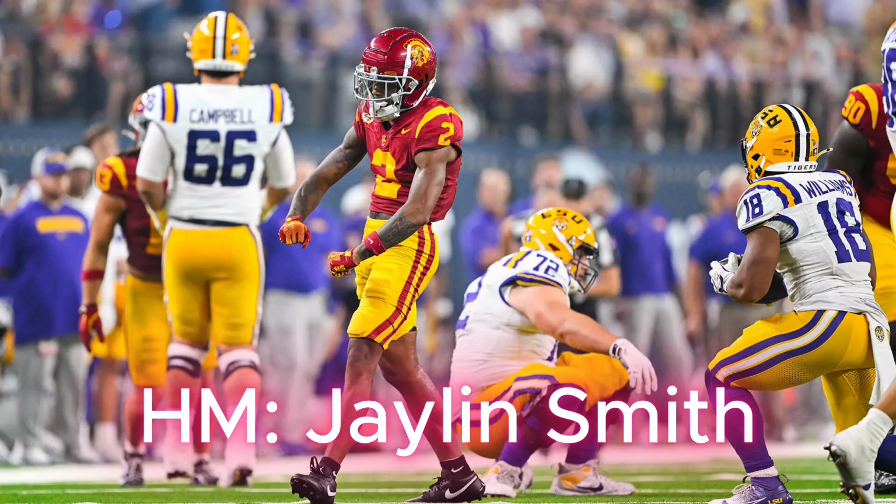So honorable mentions. My first honorable mention is going to be Jaylin Smith from USC. Really like him. I was really surprised. In the last few years, I haven't really liked the USC DBs, so it was really cool to watch him and see the film. Really good press technique, quick mover. Probably more of a slot type, smaller guy. So really liked his tape.